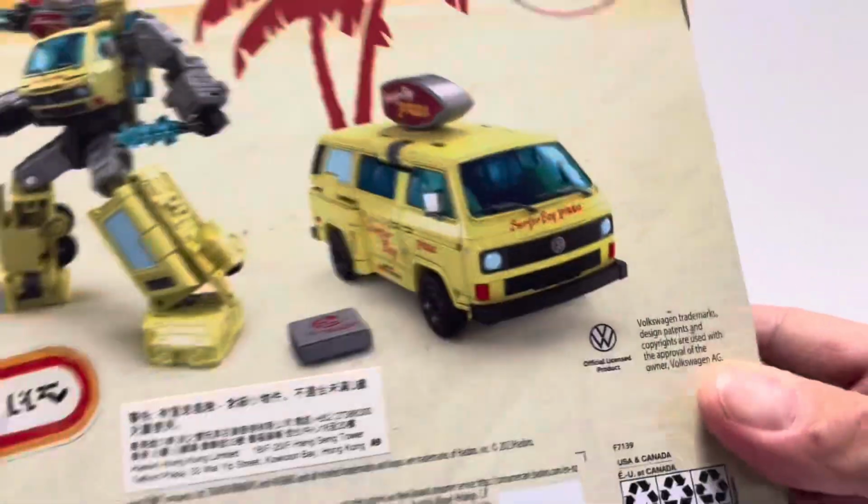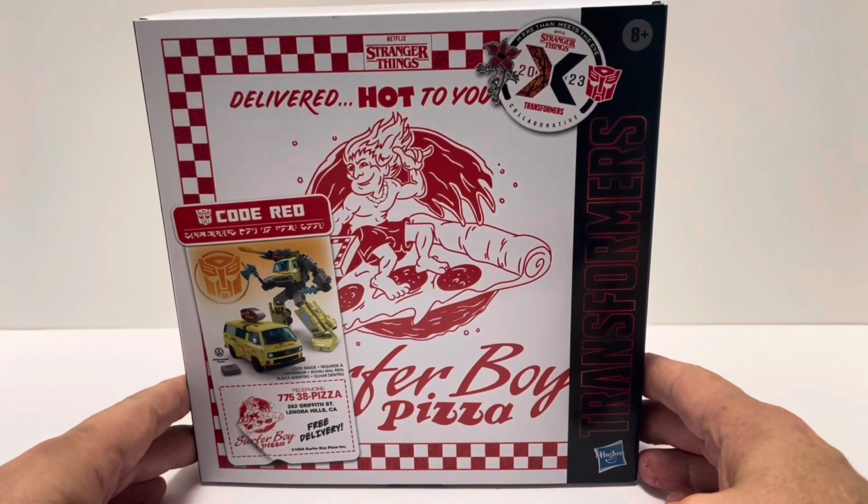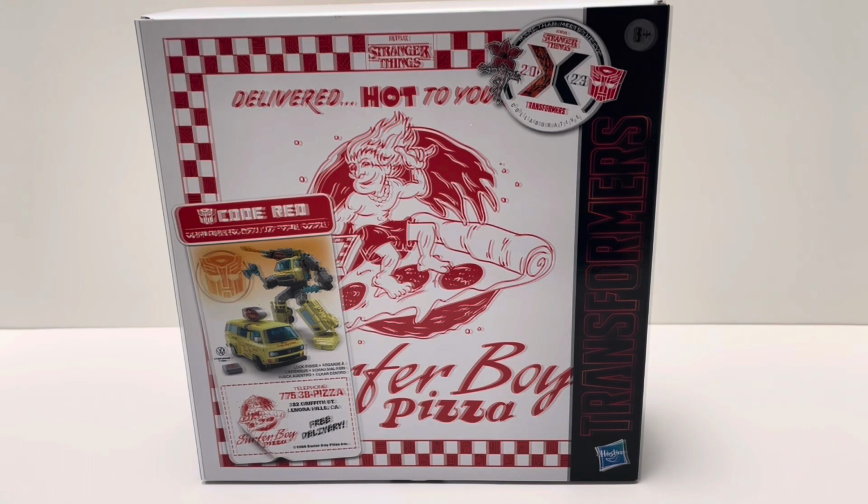So, a very, very cool collabo. I don't want to say it's the best one yet, but definitely as far as the packaging, so far, this packaging has got all the others beat. So, without further ado, let's get into this Stranger Things Transformer collaboration and see what it's all about.